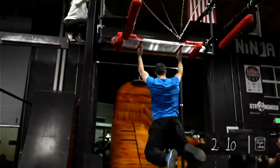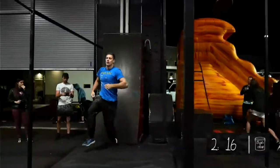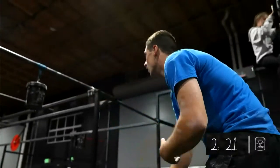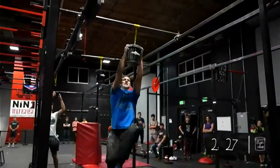Oh, my goodness. UFO time. And get the dismount. Get on out of there. Mr. Meisner, excellent job. What an absolute save from Joe Meisner there. And into the bucket grab. Chuck it for the bucket.